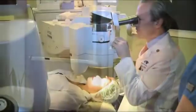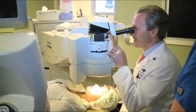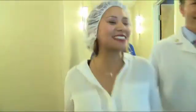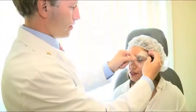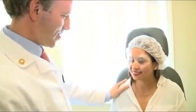The recovery period for LASIK surgery is fairly rapid. You may feel discomfort that night, foreign body sensation, feeling like there's sand in the eye. Usually this is gone by the next day. We ask that you go home, go to bed, get as much rest as you can, and the vision should improve steadily by the next day and within this next week or so.